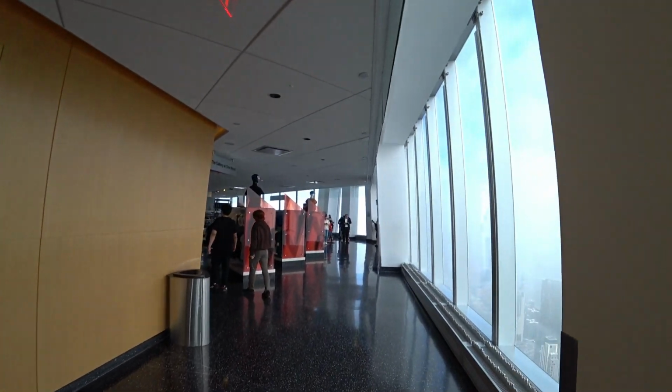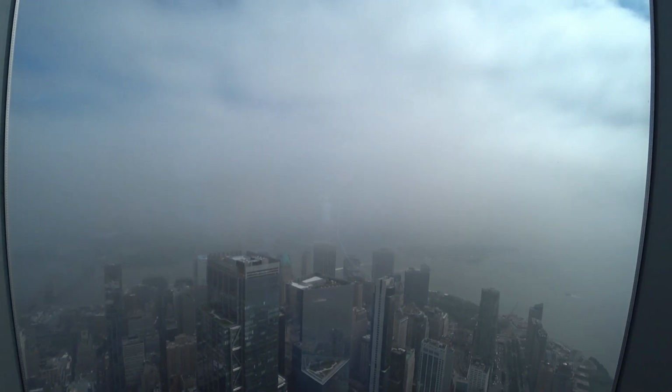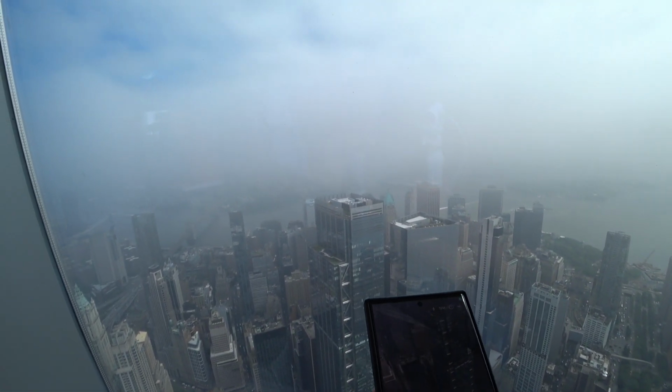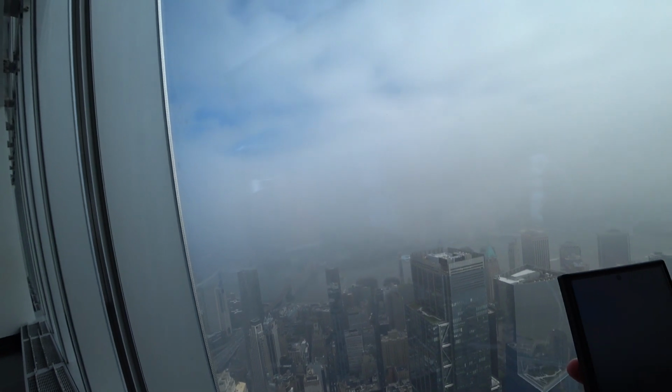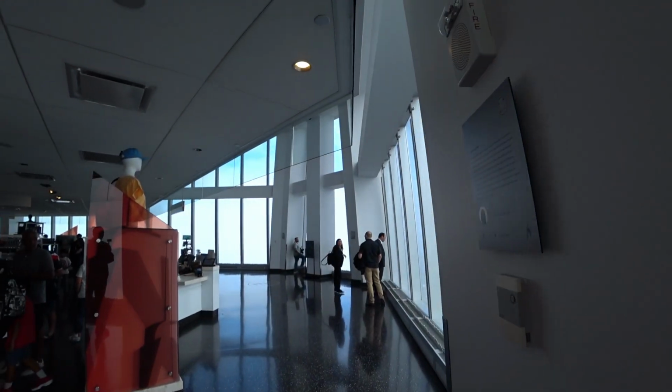Keep on going around the observation deck. Feels good up here too. It's nice and cool. It's good on a high elevation, right? It's so cool like this. It's like the top of the Oculus right there. 12 millimeter. All right. This is great. This is what we came to New York to see.